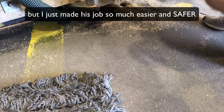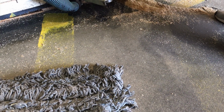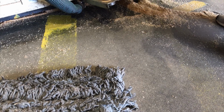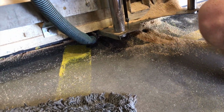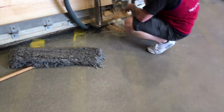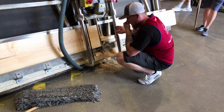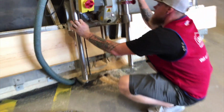So if you're doing, I don't know, what do you think you can do? You said an inch. Do you want to do an inch? Yeah, just do inch ones until you get to about your line. However many you can get to that last cut would be awesome.